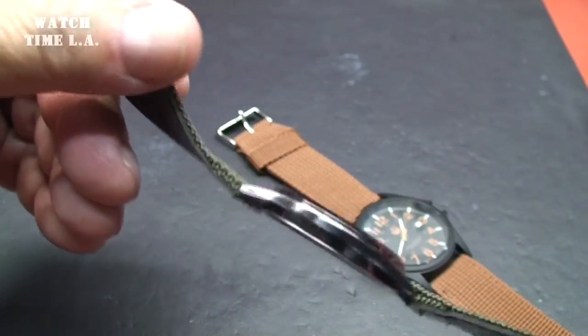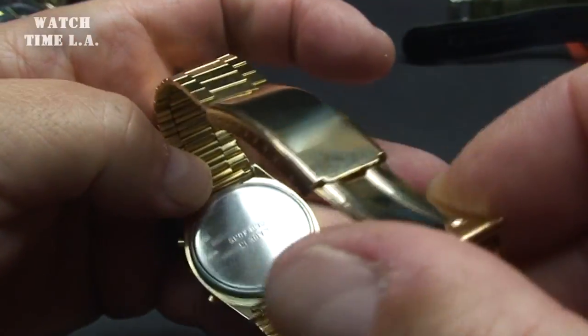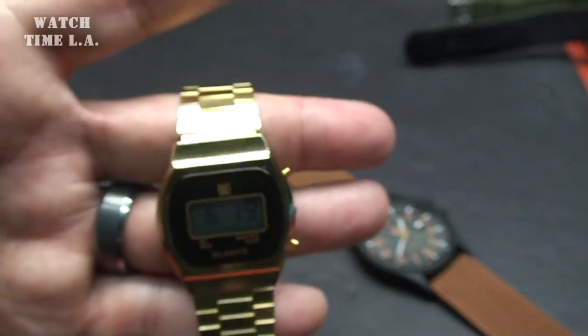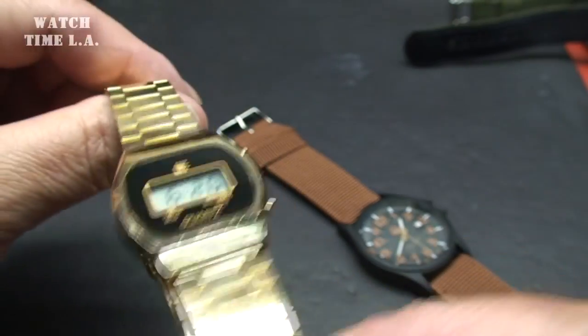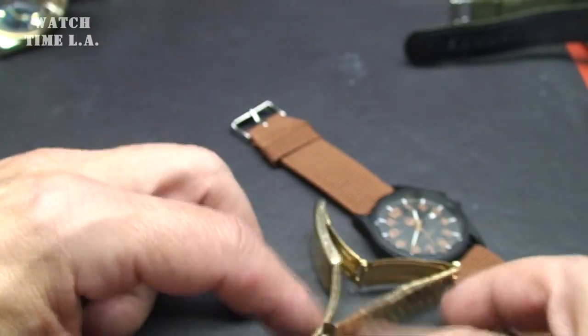What do you think? $1.99. This watch came in a whole batch of watches. It's never been used. It was brand new when I got it. Still had the tag on the back. I doubt any of this is stainless steel. But if you just want to know what time it is, I'm going to bet this watch cost me, a new battery included, 50 cents. Okay.